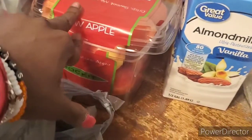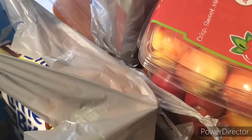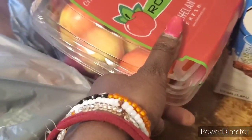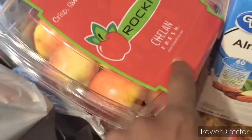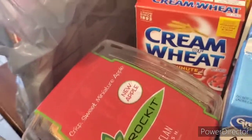Some Rockit apples. What kind of apples are these? It's a new apple. Why are you getting new apples? That's what the kids want. An apple that we ain't never seen before? They eat them all the time at school. Oh, okay. A Chelan Fresh new apple. Crisp, sweet, and miniature. All right.